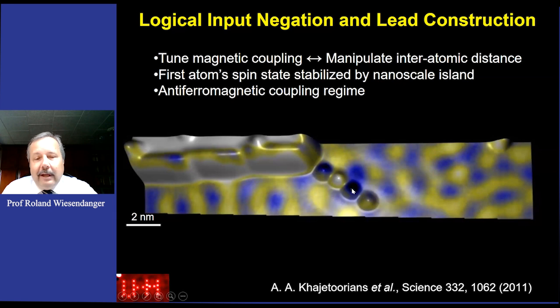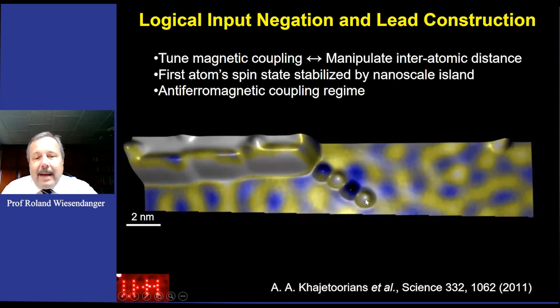If you look carefully, the distance between these two atoms is a little bit larger than the distances between these atoms. So you have to bring this atom a little bit closer, and then you are in this optimum antiferromagnetic coupling regime, and then you get the optimum signal strength, because now you really have the antiparallel orientation here and the maximum of the antiferromagnetic coupling.